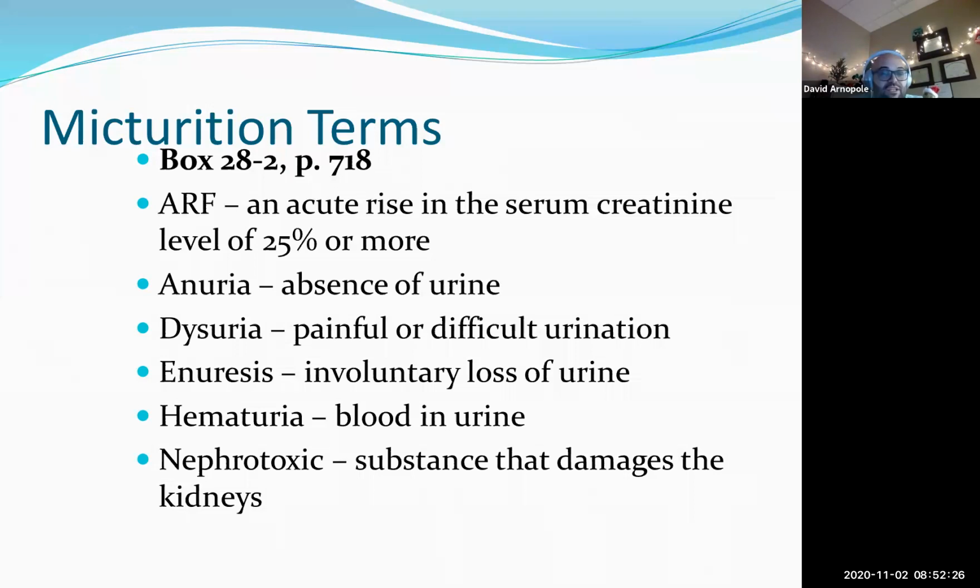Oliguria specifically deals with less than 400 mils of urine in 24 hours. And while I said anuria is an absence of urine, the textbook definition for you to know is less than 100 mils in 24 hours, which pretty much means almost none. There are people who can make absolutely no urine, depending on how bad those kidneys are and how scarred up they are. But those terms are, again, in that box for you to know.